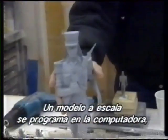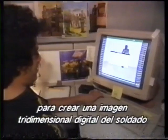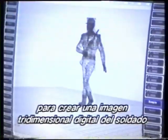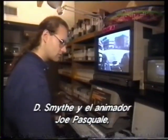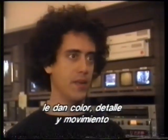First, a scale model is scanned into the computer to create a three-dimensional digital image of the soldier. Next, ILM computer graphics supervisor Doug Smythe and animator Joe Pasquale add color, detail, and motion to the figure.